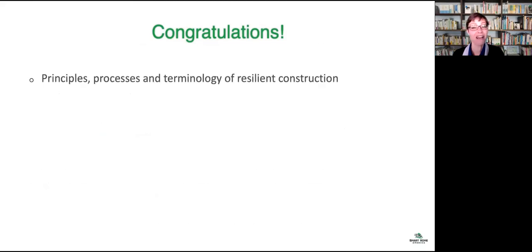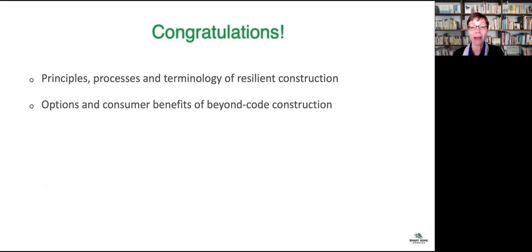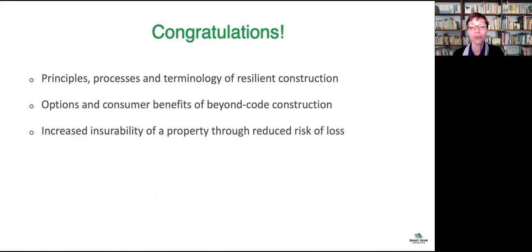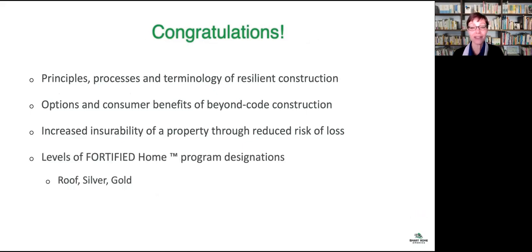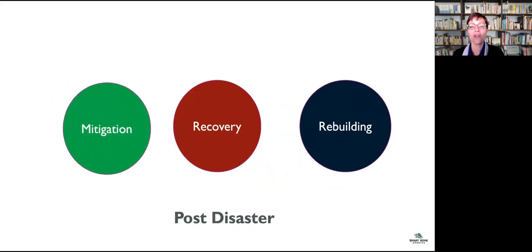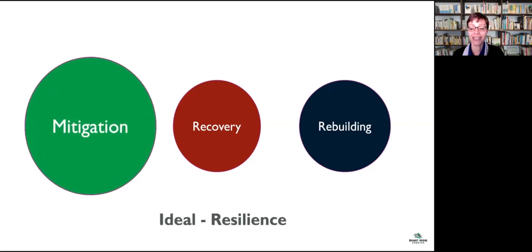Congratulations. We have covered all the terminology and principles of resilient construction. We've talked about options and consumer benefits, increased insurability of property, and reduced risk of loss, the different levels of the Fortified Home Program. We did not talk about Fortified Commercial today, and the opportunities to lessen errors and omissions. Remember, we're taking that mitigation from the end, like when you recover, rebuild, and you mitigate then, and we are taking it and moving it all the way to the front, where it can do its job to prevent damage and create resilience.